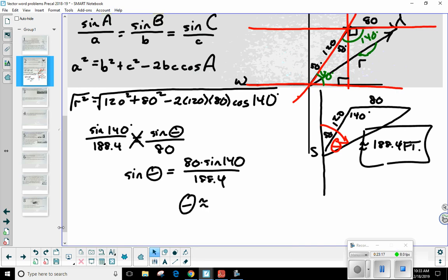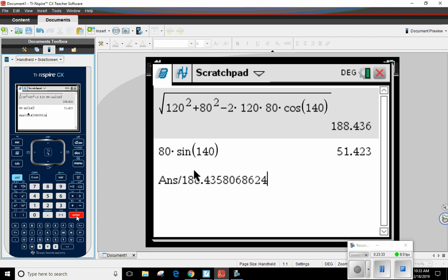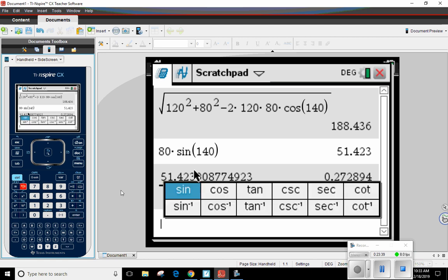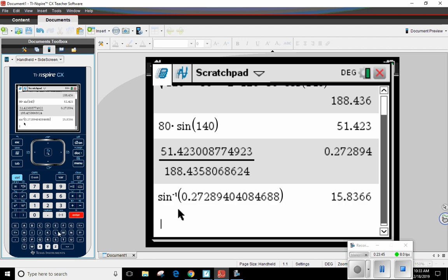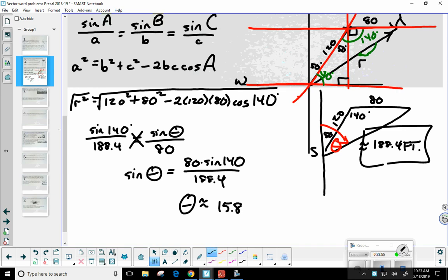Let me go ahead and first find out what that ratio is, because I'm going to use the exact value from the calculator. So I'm going to go ahead and say 80 times the sine of 140. Then I'm going to divide that by the actual distance that we got. So this is what sine of theta should equal, approximately. So I'm going to take the sine inverse of that ratio. So I'm getting about 15.8, let's say. 15.8 degrees, that's my theta. So I guess my final answer is going to be north 15.8 degrees east.